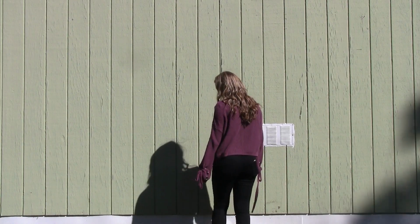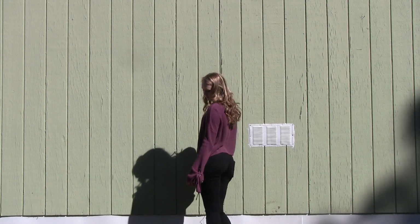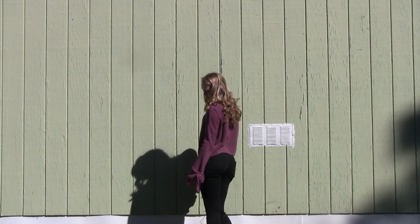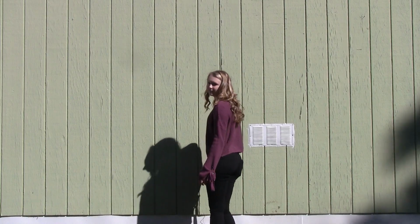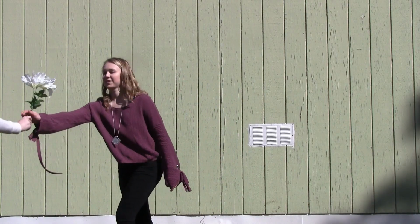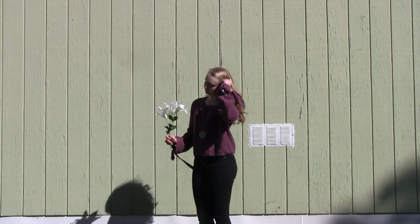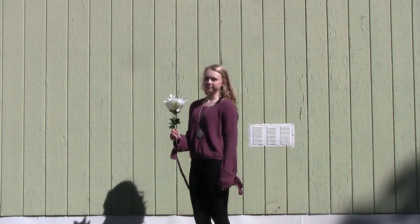So now I'd like you to turn around. Now the next pose, she's going to look down at the ground. This is a serious pose, and it works great individually or with a couple. We're also going to use some props for our individual poses. We've got a lot of different props. You can use flowers, balloons, picture frames, all depending on your personality.